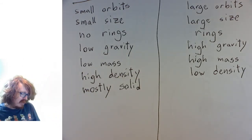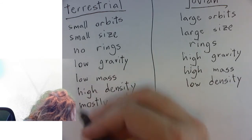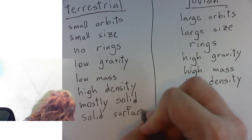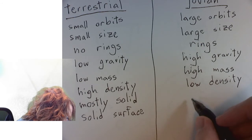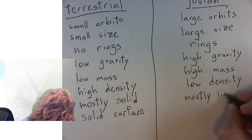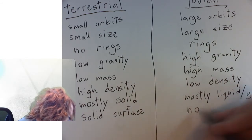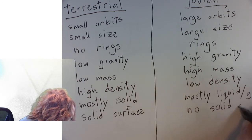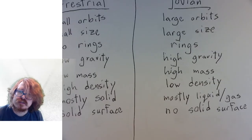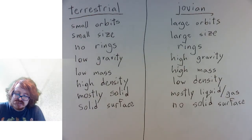Let's put over here in the terrestrial list, because we are mostly solid, we have a solid surface. Whereas over here, because Jovians are mostly liquid and gas, they do not have a solid surface. No solid surface. No land. That's a little bit of just a definition type thing, so no solid surface for those guys.